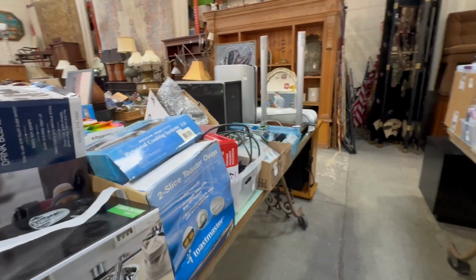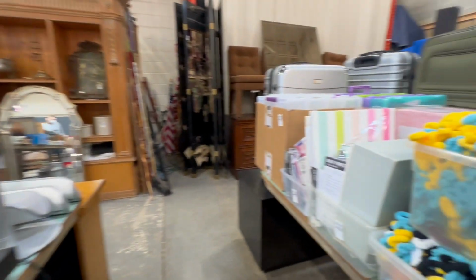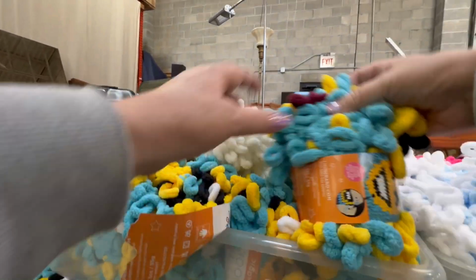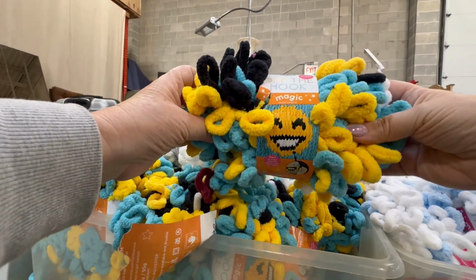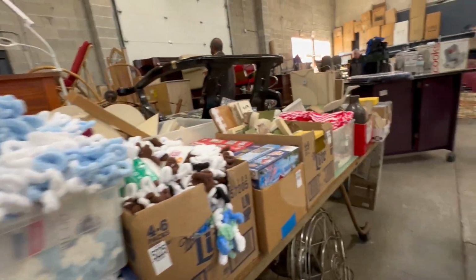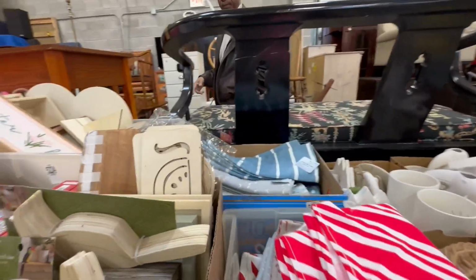Just going down. Now this auction is not, like I said, he cleans out houses, so whatever he finds in the house. We have all this yarn. I wound up buying all this yarn for $5. I got all the yarn. I did. Why? I don't know.